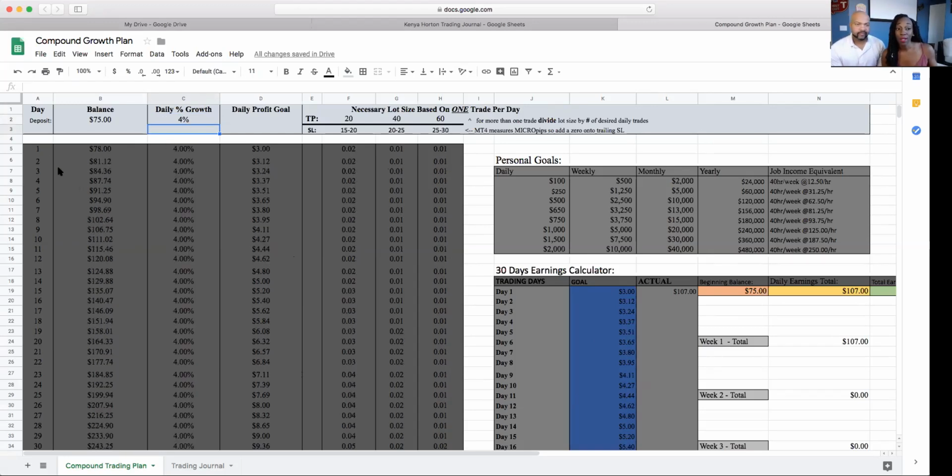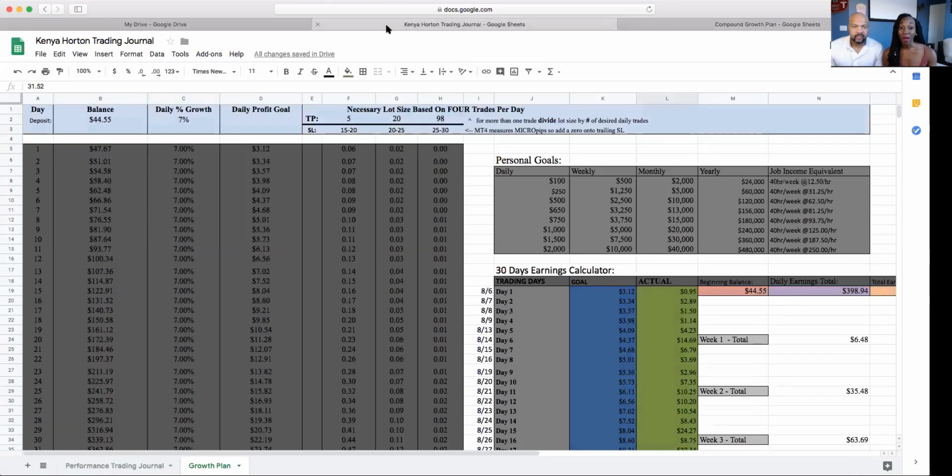So basically on day one, if you start with a $75 balance, your goal is to make $3 in profit. And when you make that $3, your balance should then be $78, okay? All of this over here, the features of this, it can be complicated. I break that down in the manual, the training manual on how to use the compound plan with an action plan, okay? But now I want to just quickly show you exactly what I did.